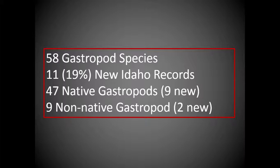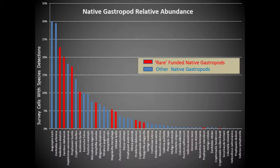And that left us with our results, which were 58 gastropod species. 11 of those were new Idaho records, and 9 of them were new natives, and 2 of them were non-native records for the state. And our results, remember, we were looking for rare species. We were looking for species that were listed as S2, S1, imperiled, critically imperiled species, many of which hadn't been found in decades and decades. And the results, when we compared them to all the other gastropods we found, were somewhat profound.